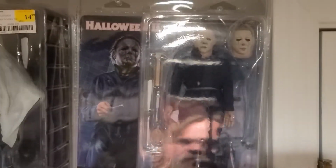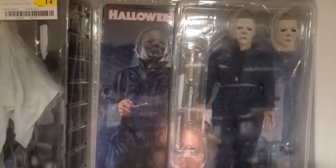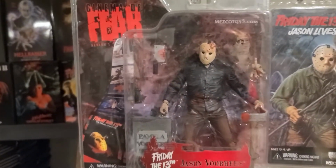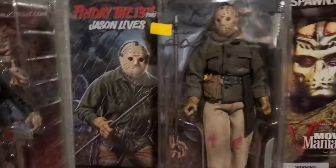So I got here a pretty recent one, Halloween 2 cloth. I don't normally go for these, but I have two other ones, I think. So I don't typically go for them, but I couldn't say no. It's Michael Myers, and I don't have enough Michael Myers in my life. There's a good one right here, Friday the 13th Part 4, The Final Chapter. We all know how that went.